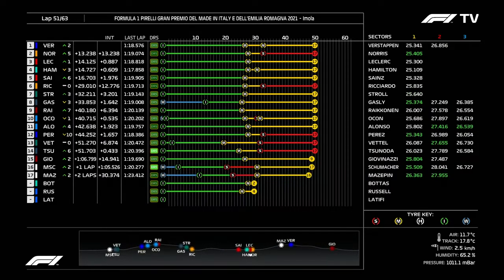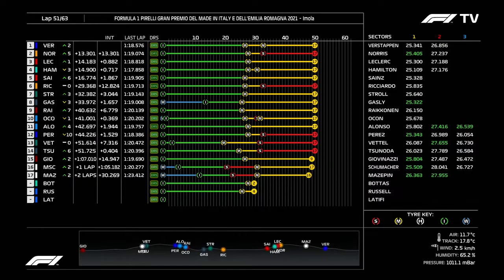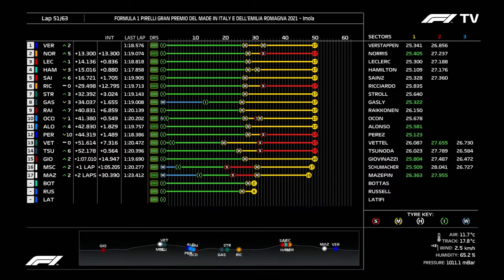So Lewis, having filled up his battery, can go on the attack again. And when you see the car there, you see the red lights flashing, that's when they're harvesting electrical energy, as it's called. Obviously, when you're off throttle, and that's helping slow the car down as well.